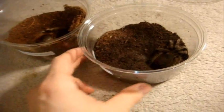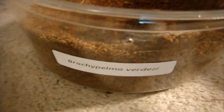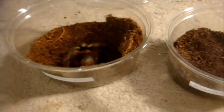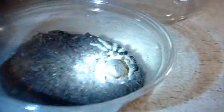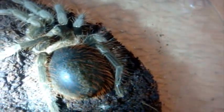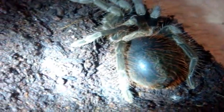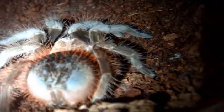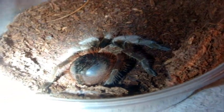Okay everyone, this is a very cool coincidence. I have a Brachypelma verdezi, the Mexican rose grey. Here is Dr. Cossack, who is my male, and Kalinka, who is my female, and both are in premolt together. You can see the abdomen on Dr. Cossack exhibits the dark blue abdomen patch that's bald. And if you look at my female Kalinka, she's the same way.